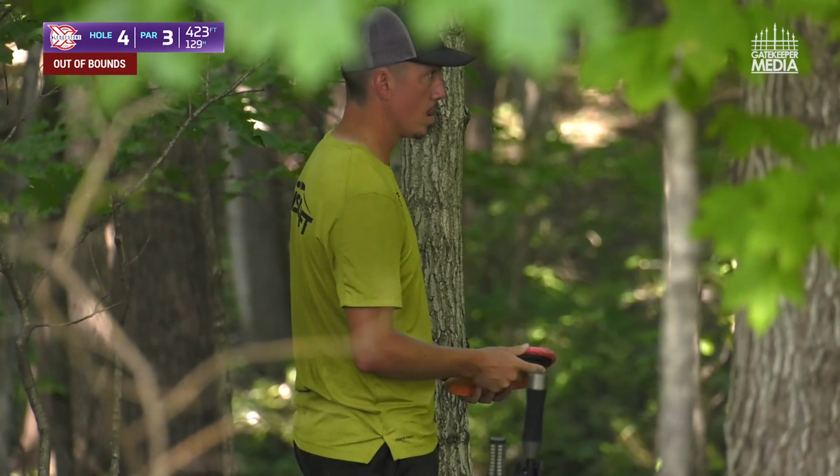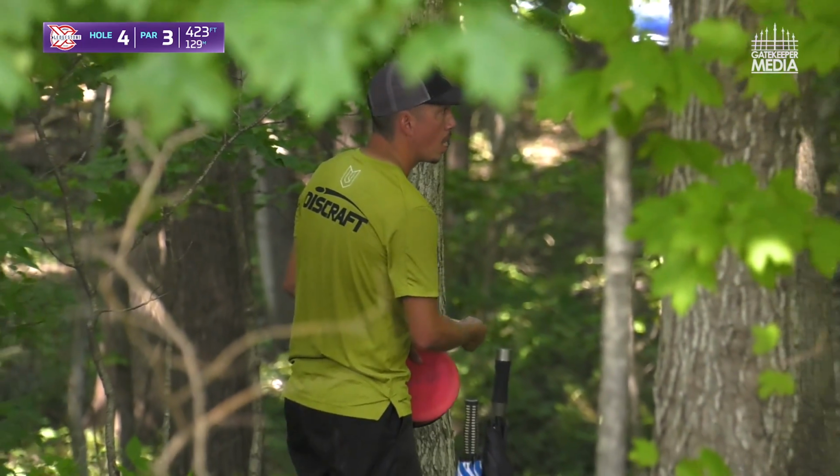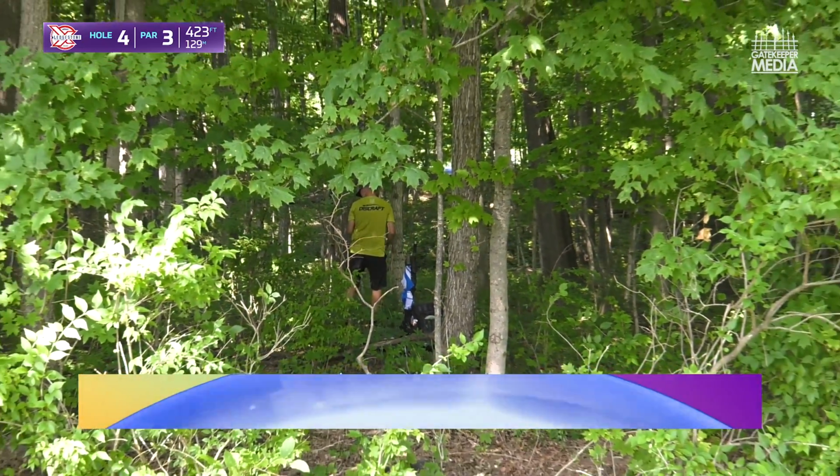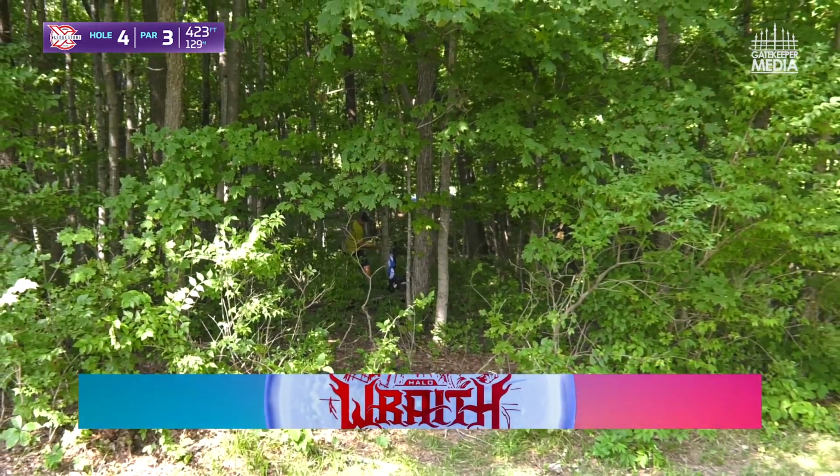That downhill just gets you on that approach. A little bit more fade out than there normally would be. It feels like the ground kind of just falls out from under you and the disc just keeps going.